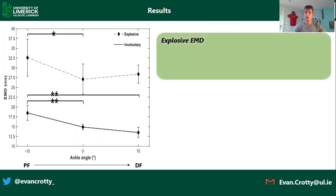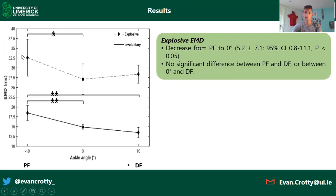So just to focus in first on explosive EMD, which is the top half of the graph here. As we can see, for explosive EMD, there's a significant decrease from plantar flexion to 0 degrees. However, there's no significant decrease between plantar flexion and dorsiflexion, or between 0 degrees and dorsiflexion.